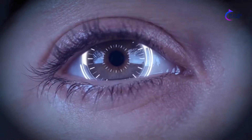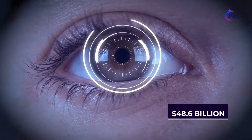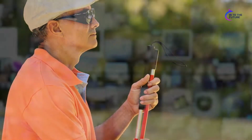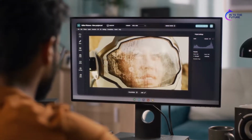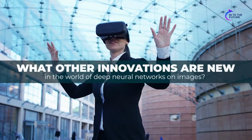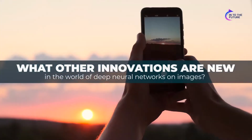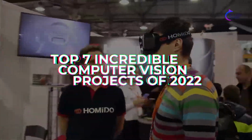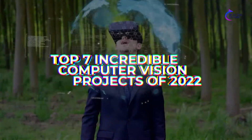Computer vision has a global market of $48.6 billion. As Mark Zuckerberg predicted, computer vision is helping visually impaired people understand the content of images. Also, it is converting blurry images into high-resolution images. What other innovations are new in the world of deep neural networks on images? Join us to uncover the top 7 incredible computer vision projects of 2022.